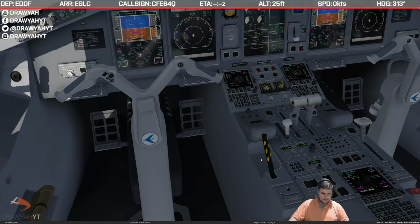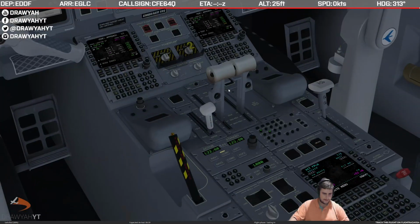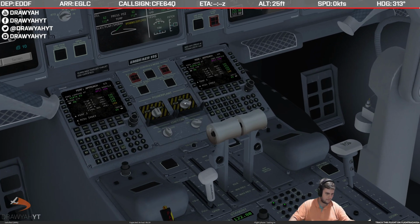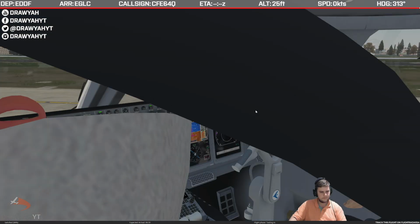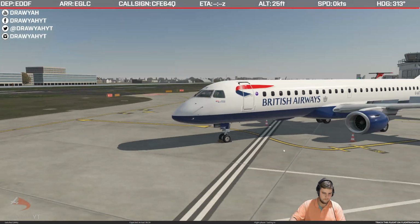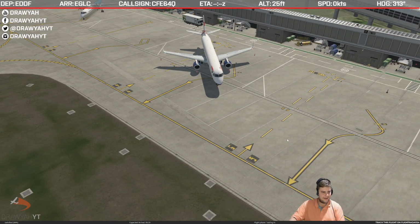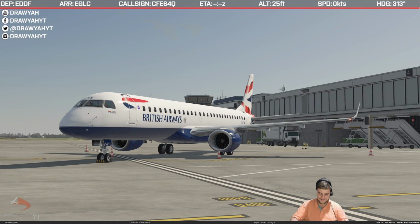Parking brake set. APU generator on. APU should be active, which it is. Engines stop. Taxi lights off. Strobes off. Beacons off. Yeah, could have been a little better on the parking there, but I'm not gonna make too much of a fuss about that. We made it! Oh boy, we made it.